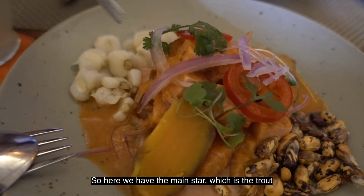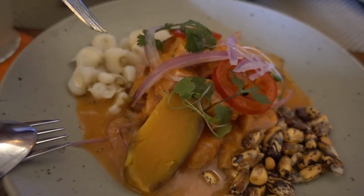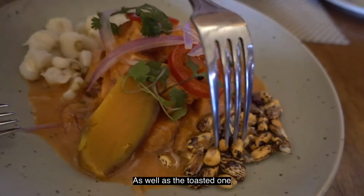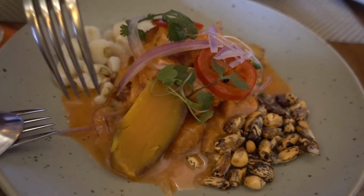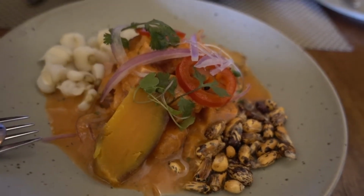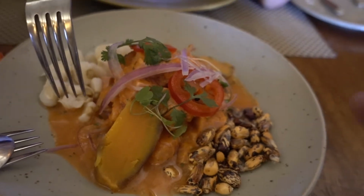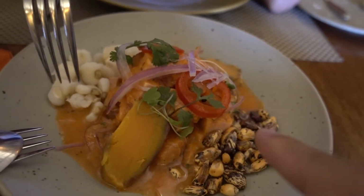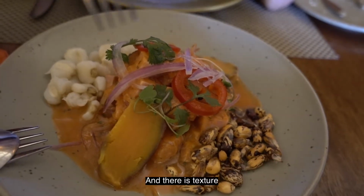Actually, the main star here is the trout. And then they always accompany it with the white corn, the big ones here, as well as the toasted ones, and sweet potato. So the idea here is that there's sweet and there's sour all in the same thing. Yes. And there's texture. Yeah, everything's right here.